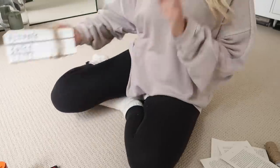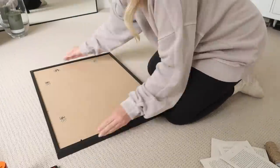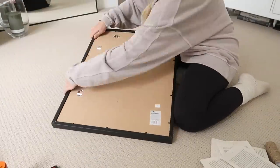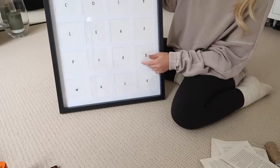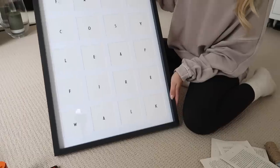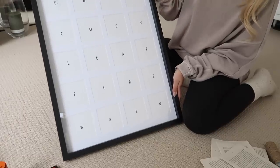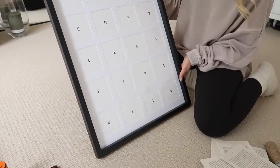Right, I'm gonna pop that frame back on now because I feel like this is dry. Even when I do get some photos done for this, to just have this in the background so that every time autumn comes around, I can get this out and it'll be like the decor that I can use time and time again.